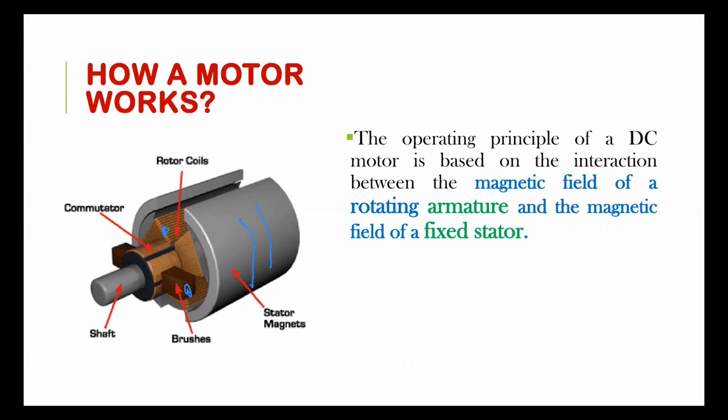And then there's a commutator. That's a copper ring, just connected to the rotor coils. And then you have the brushes, which are connecting to the AC current, right? So now, if the AC changes there, or even if you use DC, it's still the same. Let's start with the DC, direct current. If you induce it here, these will be moved in a certain direction, right?